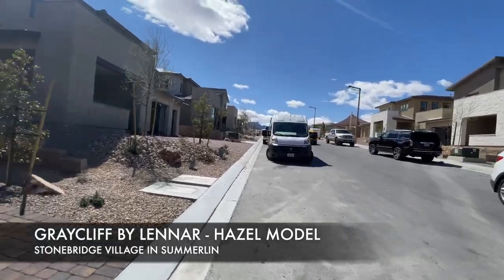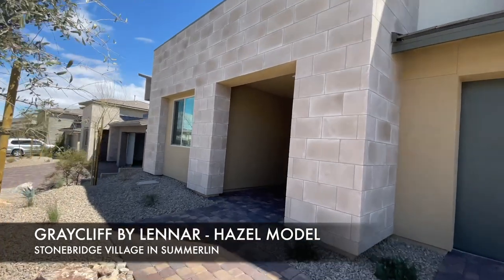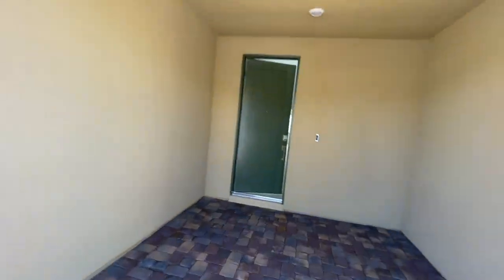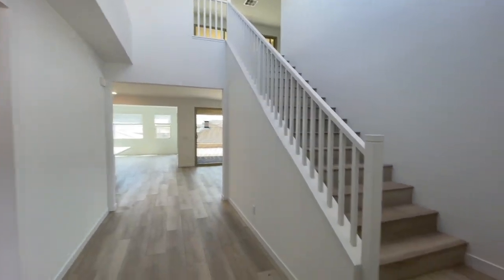Client had to go to the bathroom, so I thought I'd do a video recording of this model before they come back. Closing on this bad boy next week. And this is the Hazel model. It's about 2,800 square feet.